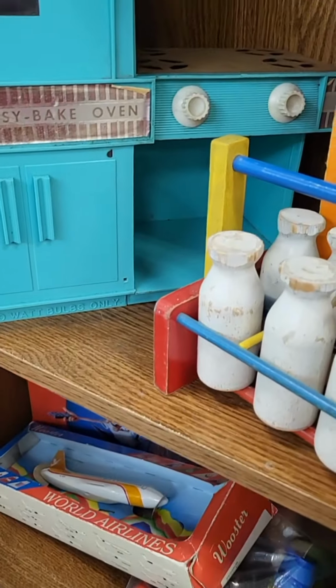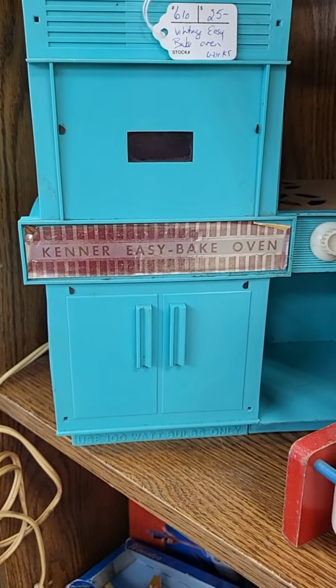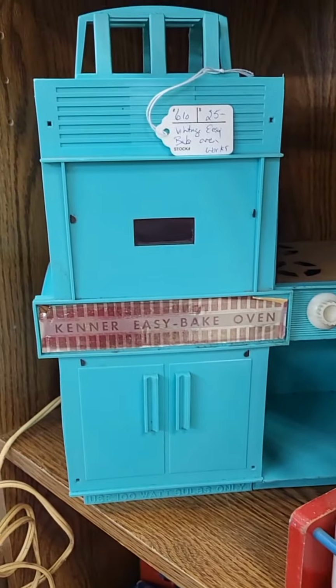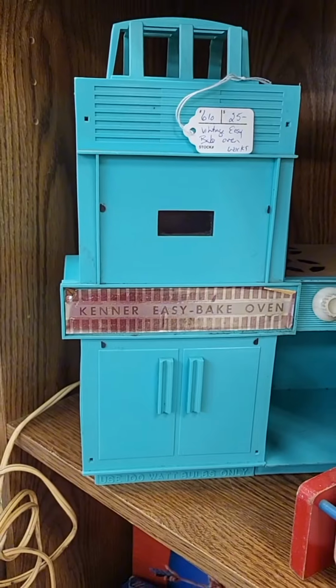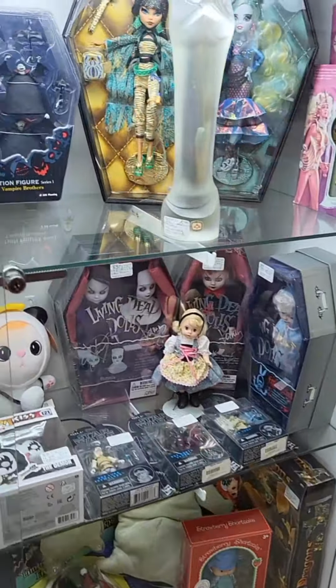And look at this. A barbecue vintage easy bake oven. Kenner easy bake oven. Have you ever seen an easy bake oven that looks like that? I never have. That's awesome. And we stumbled into some really cool stuff.